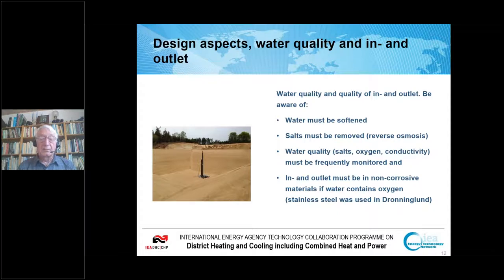The water quality: we used to soften the water to avoid problems with the heat exchangers. We remove salts by reverse osmosis to be sure that we will not get corrosion. And we have to monitor frequently during the operation period that the conditions are okay. If we have a risk of oxygen coming into the water, we have to use non-corrosive materials. We have used stainless steel in an outlet in Dronninglund. I think the only storage in Denmark with stainless steel is Dronninglund. The others are with black steel. So that's the reason why we have to be very careful with the oxygen in the water.